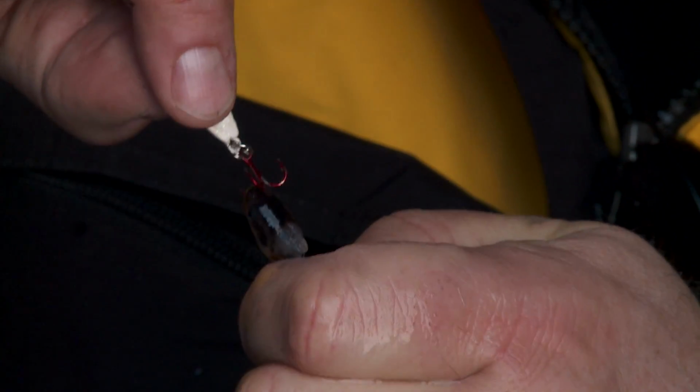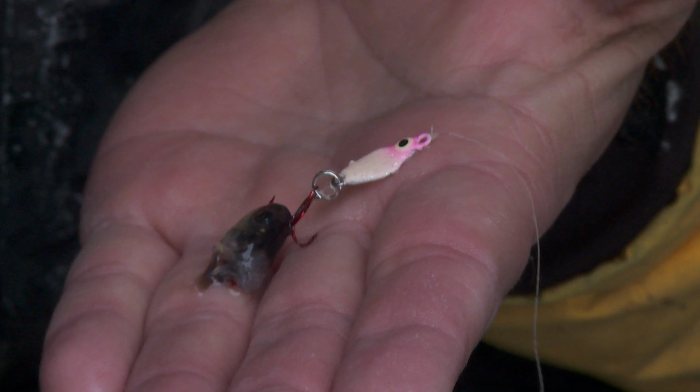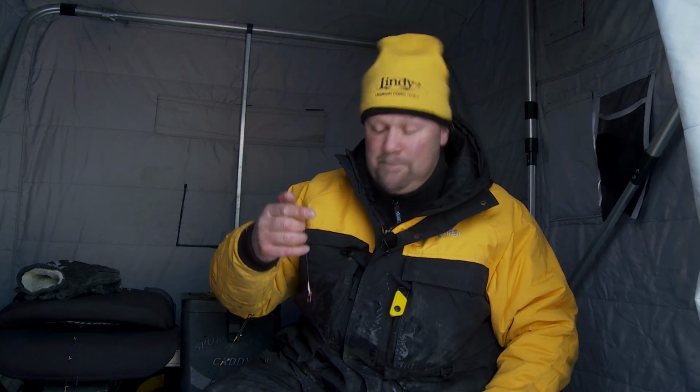I'm just putting a minnow head on there, just using a fathead, and all I'm doing is pinching off that minnow. One last thing is pay attention to how you pinch off that minnow. Today I've been pinching it right off behind the gills. Some days you'll want to give it more, you'll want to go half a minnow, but today it seems like that smaller little piece along with that smaller jig is making all the difference.